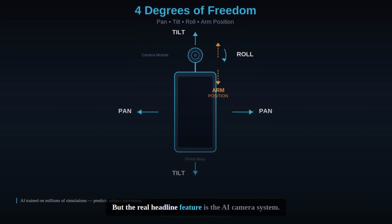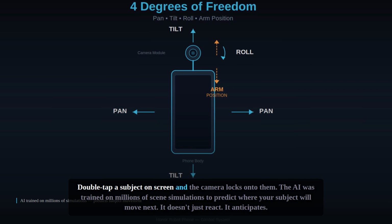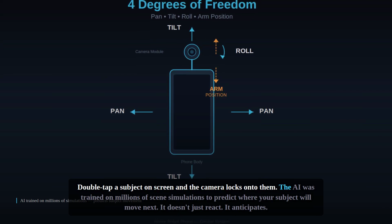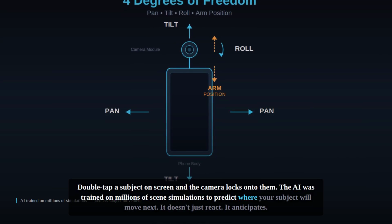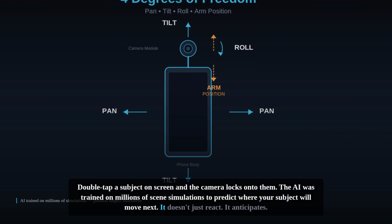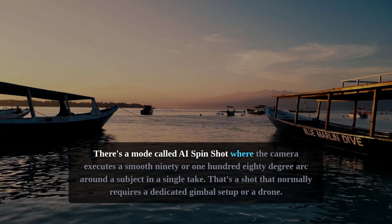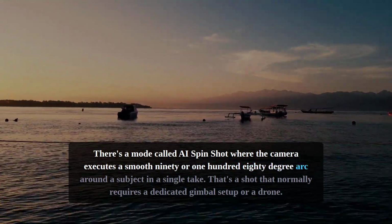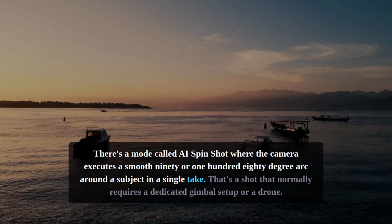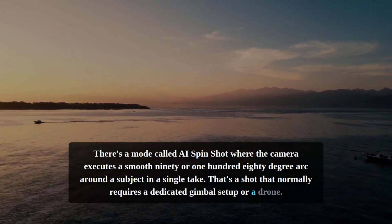But the real headline feature is the AI camera system. Double tap a subject on screen and the camera locks onto them. The AI was trained on millions of scene simulations to predict where your subject will move next. It doesn't just react, it anticipates. There's a mode called AI SpinShot where the camera executes a smooth 90 or 180-degree arc around a subject in a single take. That's a shot that normally requires a dedicated gimbal setup or a drone.